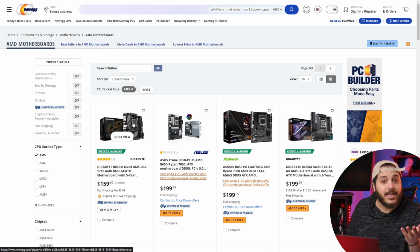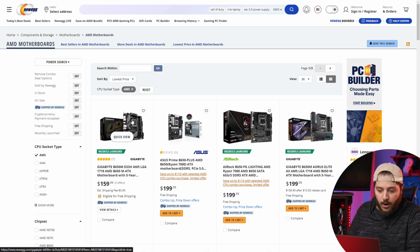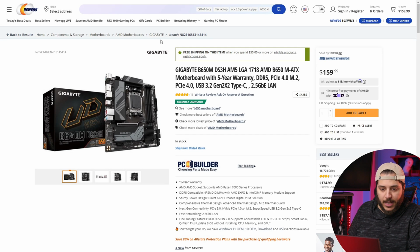Look, if we want a full ATX one, we're gonna have to spend an extra $40. That's not in the cards for now. So let's go ahead and add this one to the cart. Done. No thank you. I don't need no motherboard protection plan.